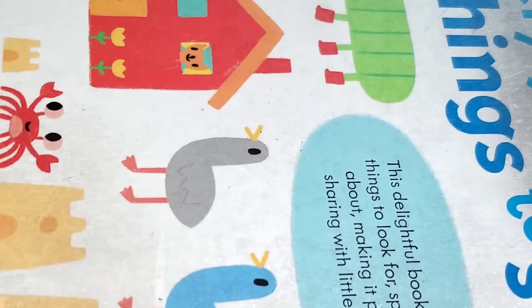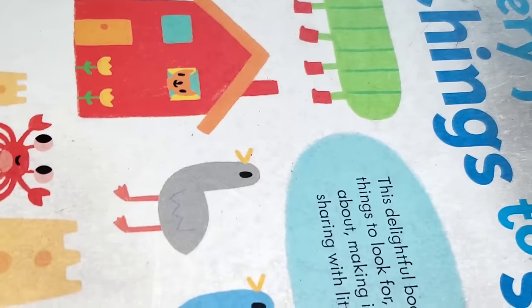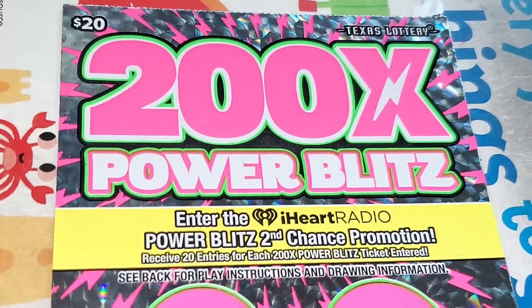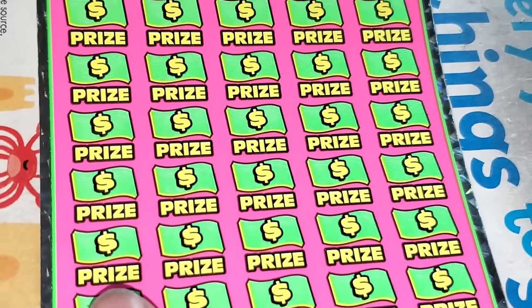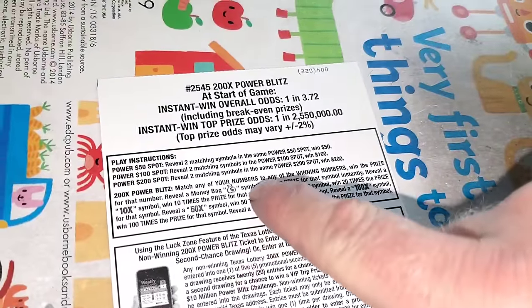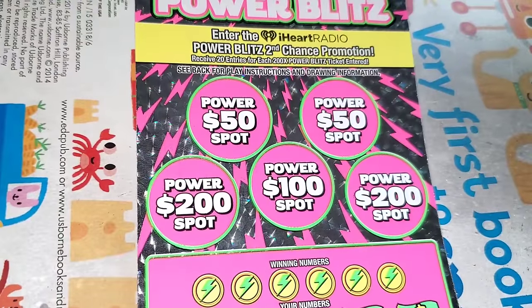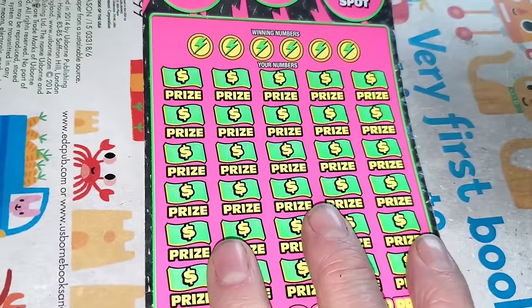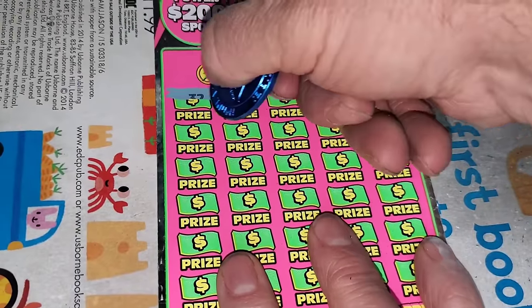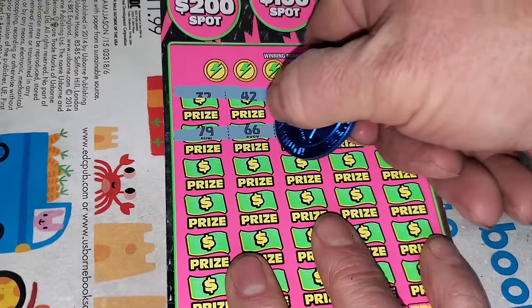Let's see if we can find something else here with 200X. Power Blitz. 1, 2, and 3 all lost. Now we got 4. Come on, zoom out. There you go. Odds are one in 3.72. Money bag to win. 10, 20, 50, 100, or 200X. Good things happen. We got these power spots. I'll come to those after we do a little symbol hunt. See if we can find a multiplier. Or money bag.